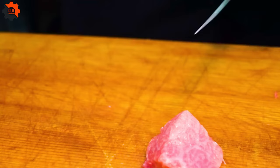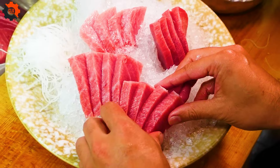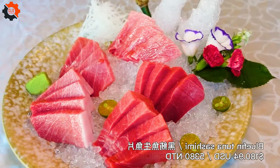So, the next time you find yourself in Karachi, don't just savor the flavors. Immerse yourself in the tale of the giant bluefin tuna, transformed into a culinary masterpiece that embodies the spirit of Pakistani gastronomy.